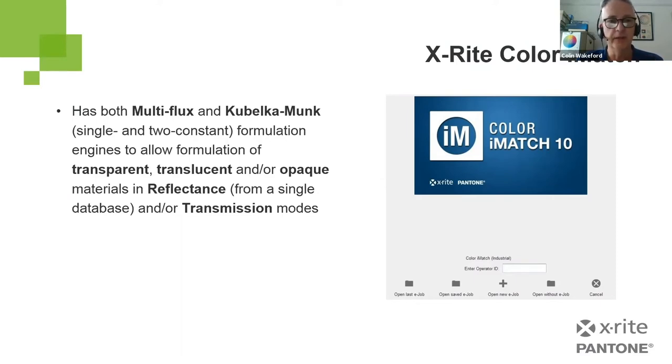So this leads to a better optimization of your colorants to achieve less than full hide colorants or final recipes. So we can do transparent, translucent, and opaque materials all within a single database, either in reflectance, which might be for full opacity as a single measure, or over light, over dark, contrast cards for less than full hide, but also transmission mode as well.